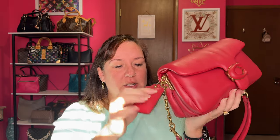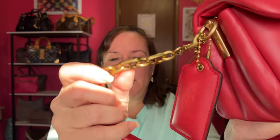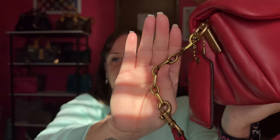The next one, actually I bought this one before my Rogue. And this is of course the Pillow Tabby 26, the large size in Candy Apple, I believe. I never thought that I would actually own any of these Pillow Tabbies. But oh man, am I so glad I did. This is that lambskin soft leather. Yeah, it doesn't hold that much. And I had to put extenders on the little shoulder strap. I got these extenders from Amazon, so they were probably like $13, to make the shoulder strap the length that I wanted it to.